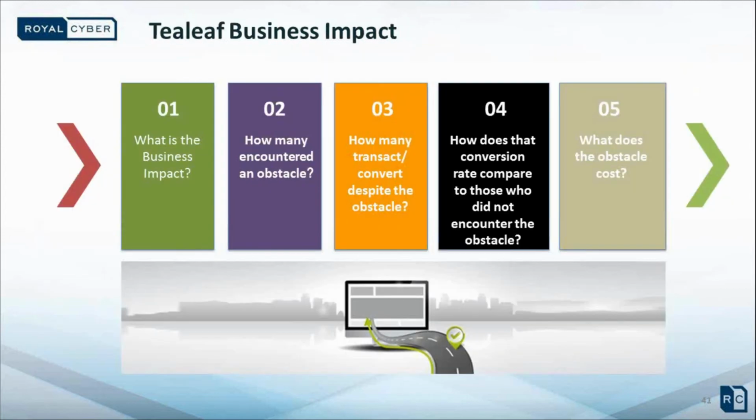So how is this business impact calculated? Let us briefly look into the 5 steps. What is business impact? The business impact is the potential revenue lost by the company because of customer struggle and dissatisfaction. To calculate it, we need to know a few metrics. How many encountered an obstacle? That is, how many people on the website encountered a particular trouble?